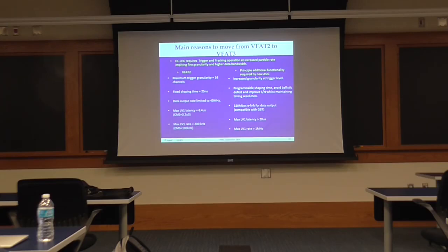It's quantized levels. I'll show it in another slide in a moment. So the level one latency of CMS that was designed, the design value was 3.2 microseconds, and in VFAT2 we put it up to 6.4 microseconds. But the level one latency for the high luminosity phase is expected to increase a lot. And the early suggestions were that it might even go up to as much as 20 microseconds. So we're actually building to go beyond that for our next chip.